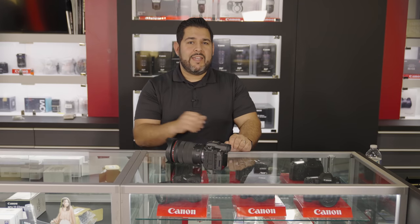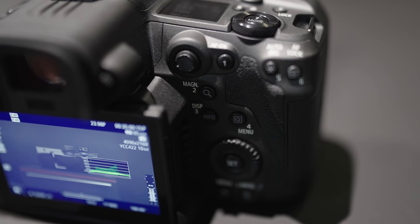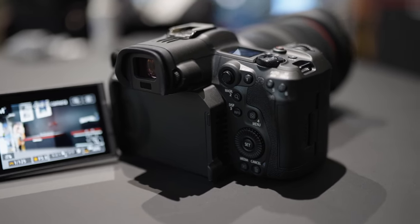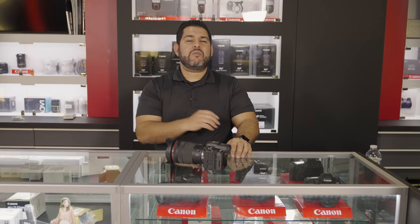It records internal Cinema RAW Light up to 8K 60p and supports 8K HDR recording, HLG or PQ. You're able to simultaneously record different formats like XF-AVC, MP4, there's 4K and 2K oversampling, HDMI 8K RAW output to compatible recorders, and up to 4K 120 frames per second in slow motion.